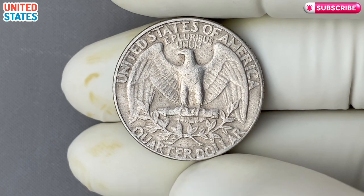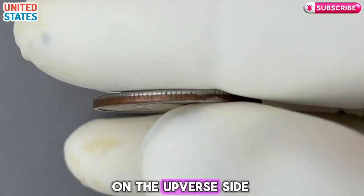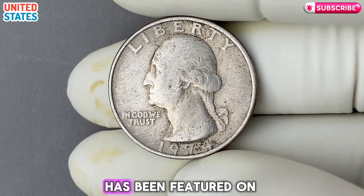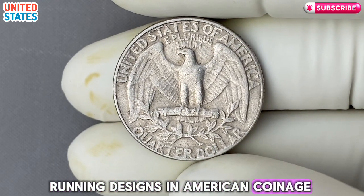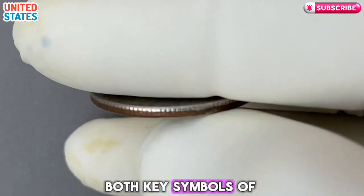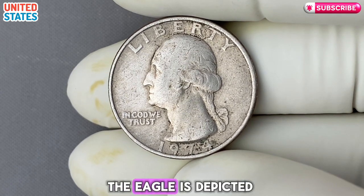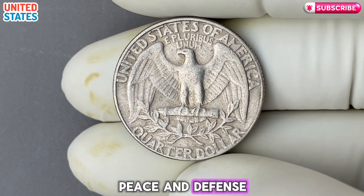Despite the switch in materials, the design of the 1974 quarter remained largely unchanged from earlier years. On the obverse side, you'll find the familiar portrait of George Washington, designed by John Flanagan. Washington, the first president of the United States, has been featured on the quarter since 1932, making it one of the longest-running designs in American coinage. His portrait is surrounded by the words "Liberty" and "In God We Trust," both key symbols of American freedom and belief. On the reverse side, the eagle design has also remained constant, a symbol of strength and unity for the nation. The eagle is depicted in flight, holding an olive branch and arrows, representing the balance between peace and defense.